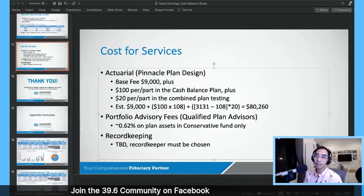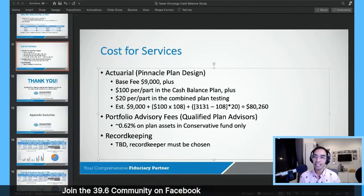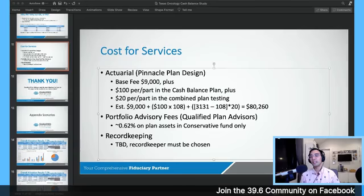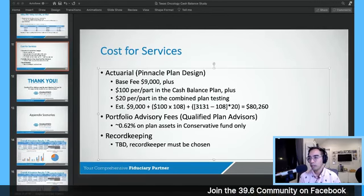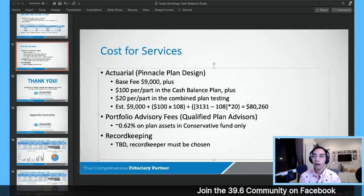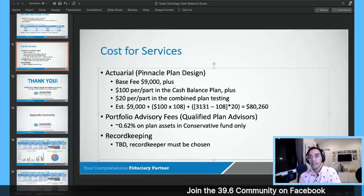Okay. So for example, on the math here, we had initially estimated 108 people participating. So 108 times $100, 10,800. Okay. Plus the 9,000, that's $19,800. That's just for the participants. Then we have all of the other people who are employees who are not in the plan, and they charge $20 per person there. So that ends up being about another $6,000. I calculated this math wrong. I'm sorry. The math comes out to being 3,000 times 20, $60,000. Yeah, I did the math right. 60,000 plus 20,000 gets us $80,000. That's a lot of money.